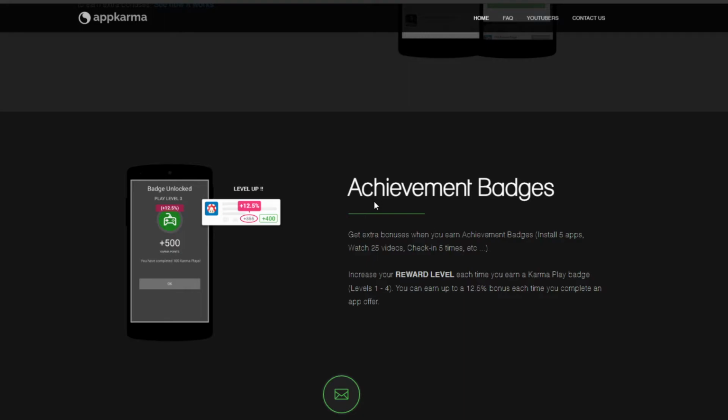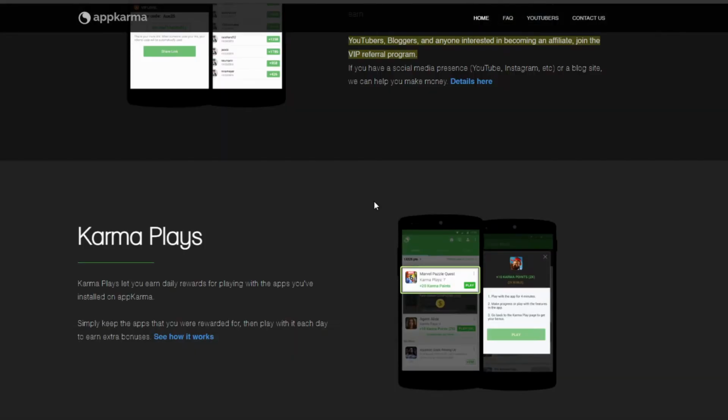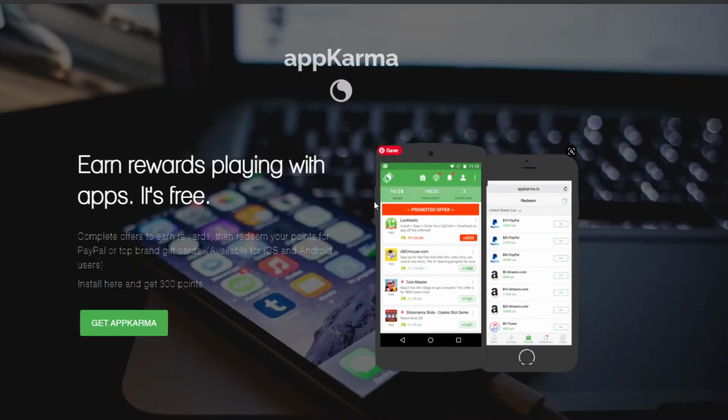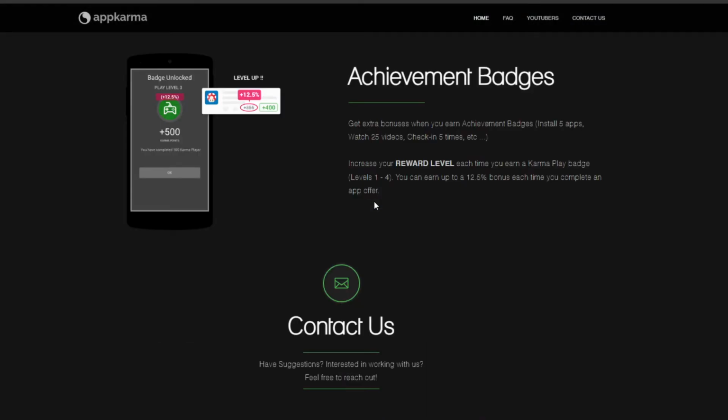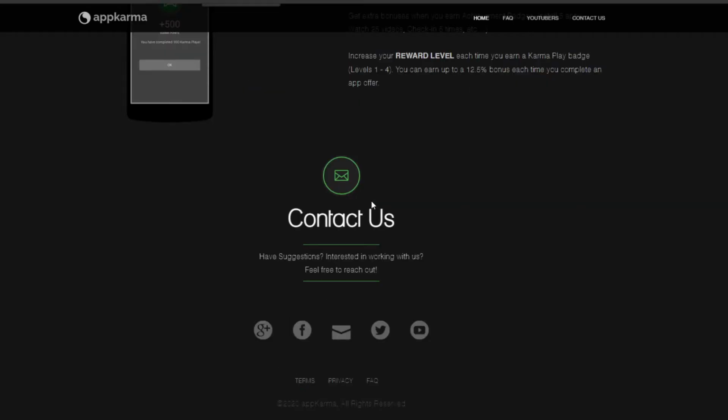On top of that, every single time you complete certain achievements or finish certain tasks, they're going to give you different badges, and all of these badges will help you to level up. As you can see here, you can increase your reward level every single time you earn these badges, and that's going to give you an extra 12.5% bonus. You can multiply your earnings. For example, if you are making $100, you can turn your $100 into $125 by simply using these badges. And that's insane.